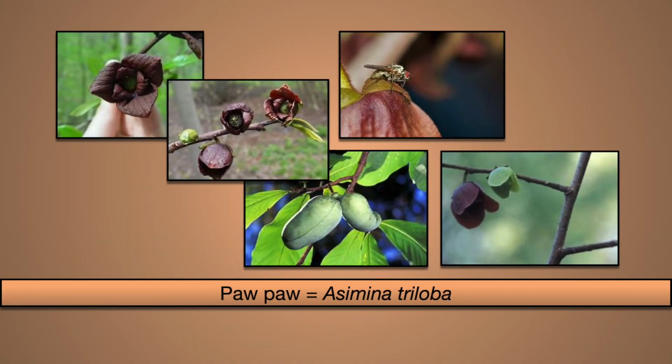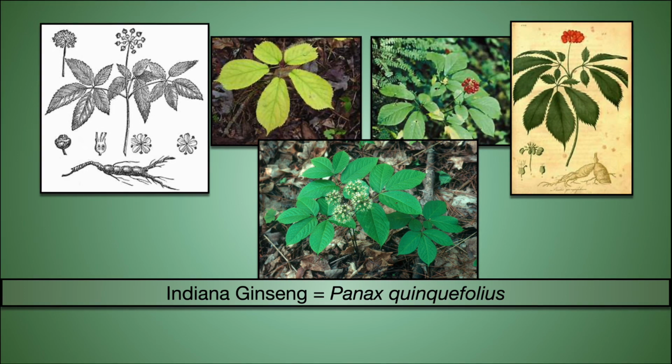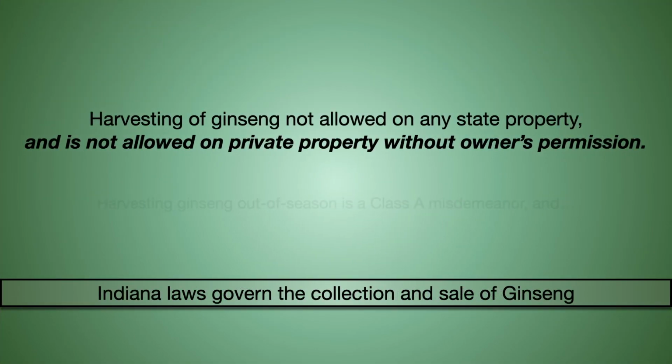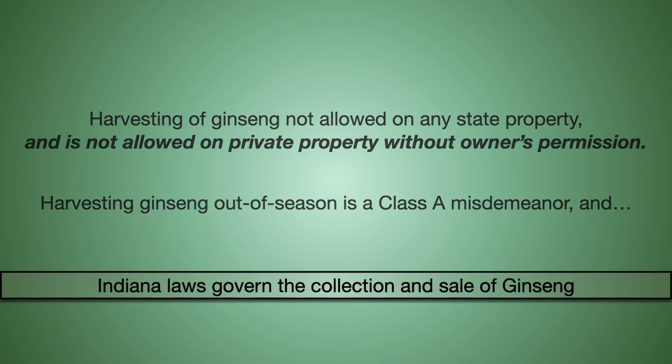You can see there are more flowers on the pawpaw here. These pawpaws are blooming. There's ginseng. In fact, there was ginseng on this ridge. There's actually quite a bit of ginseng. Unfortunately, we can't keep out the ginseng hunters. But that one ridge that we walked a few minutes ago, that was just rich with ginseng.